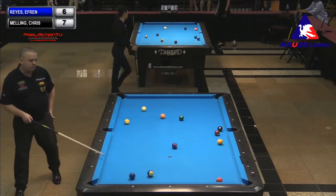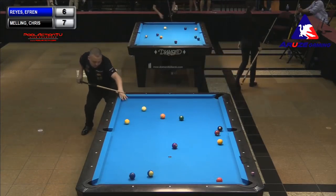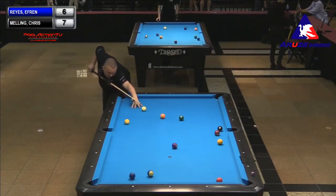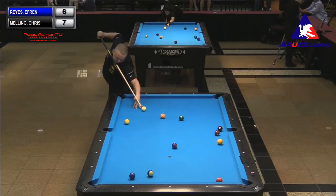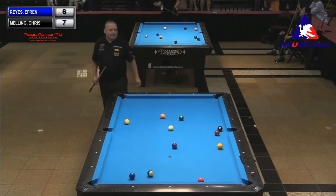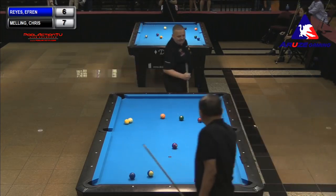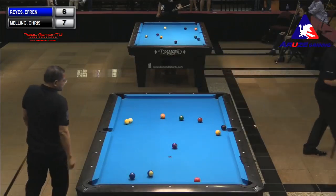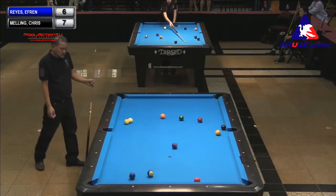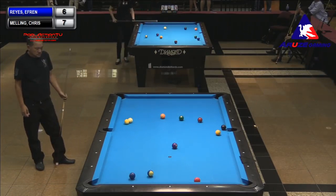A little dangerous with the object ball near the rail. The cue ball has a tendency to hop off the rail if you don't hit it real good. Well, he hit it, was unsuccessful, and he left the ball in front of the side and spread the balls open pretty well. So now, what does Efren do? Now it's tricky getting on the two.